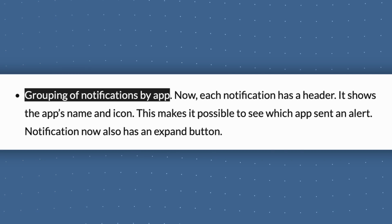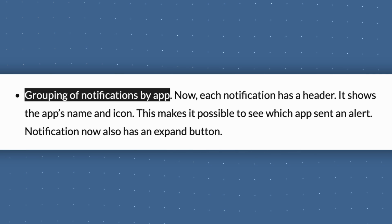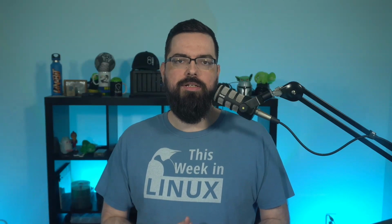There's also grouping notifications by app, which now means that each notification has a header and it shows the app's name and icon. This makes it possible to see which app sent the alert. This is a very welcome change. Sure, it's odd that it took until 2024 to get notifications which include the name of the app sending the notification, but still, it's a good addition.